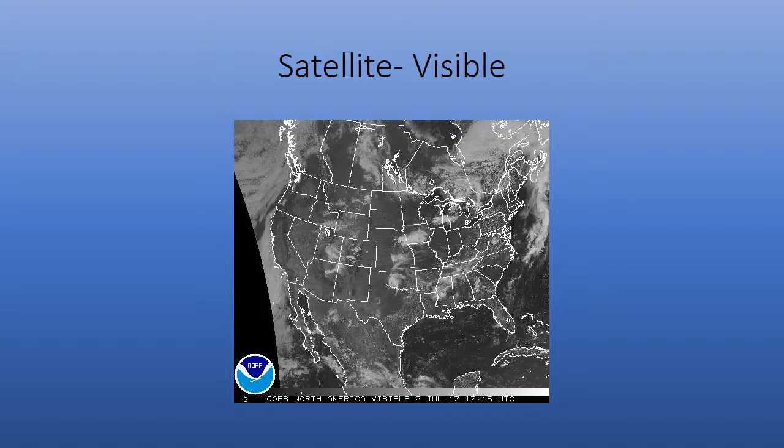Here in the satellite view, we don't have a whole lot of cloud activity going on. There are scattered cirrus clouds over parts of the East Coast, and then out into the Atlantic Ocean. It looks like there are some thicker clouds over Arkansas and Tennessee. We've got a little thicker clouds in Iowa and Nebraska, and the Four Corners: New Mexico, Colorado, Arizona, and Utah.